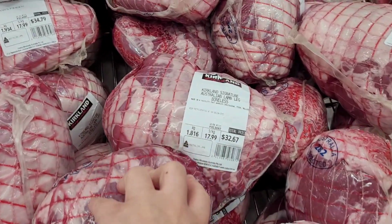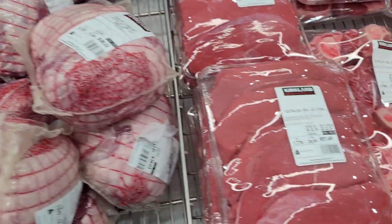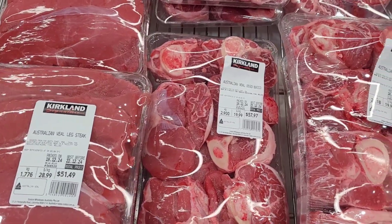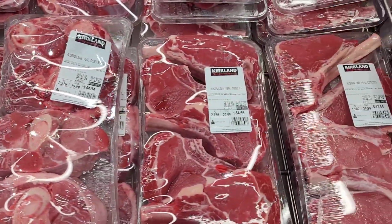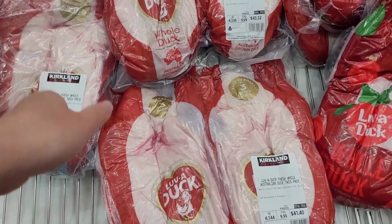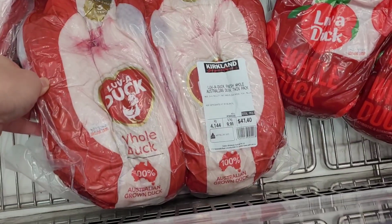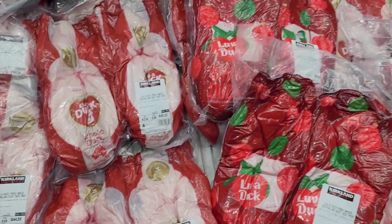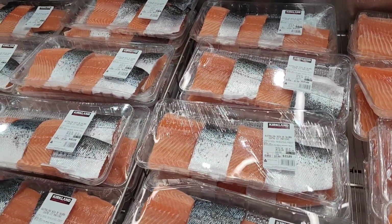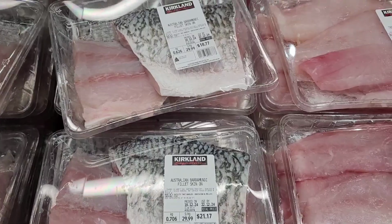Pork ossobuco, beef ossobuco, they have pretty much all cuts of meat here. They even have big packages where they break down, I think, a quarter of a leg of a lamb, I believe. I think I filmed that a little bit earlier if you want to check it out. They also have some duck. I don't normally cook duck, so I don't have any experience with cooking duck. So I generally steer clear of that protein when cooking at home.